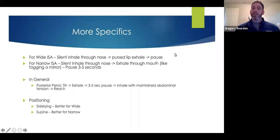With that, before the next breath, you want to maintain your abdominal tension before you breathe in. So you're really keeping those ribs locked in and down. You breathe in, expanding up above, and then repeating that process for about 3 to 5 breaths. You do that on both sides.